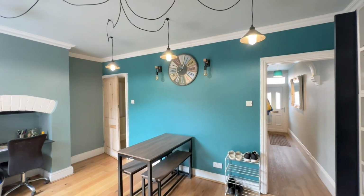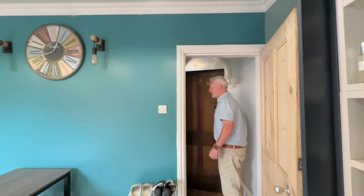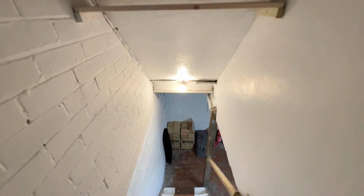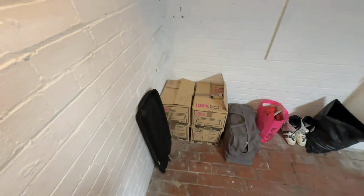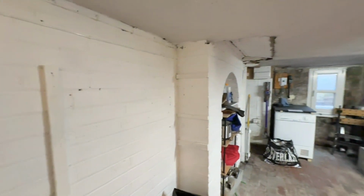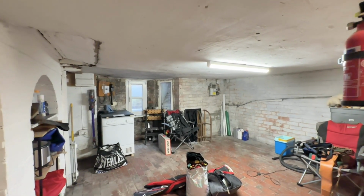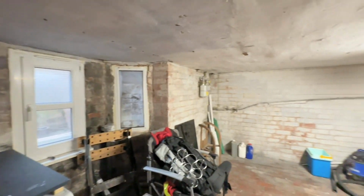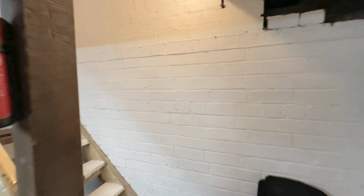I'm just going to go slightly ahead of the camera and now open up the cellar. Now the cellar is very much in its original state with a bricked floor. You've got the consumer units there for the electrics on the left-hand side wall. Now this area obviously is ideal for storage, but it goes without saying, it could be further converted subject to the appropriate building regulations that would be required.